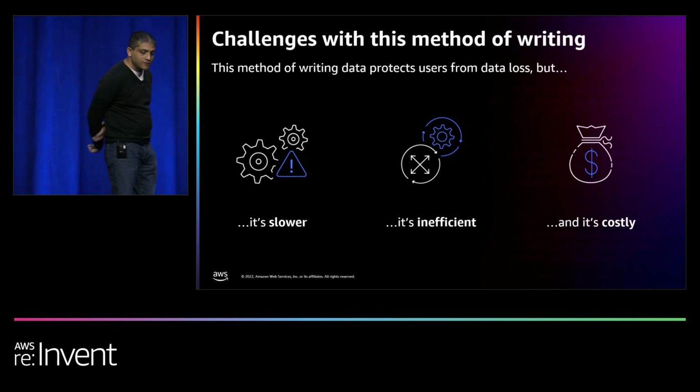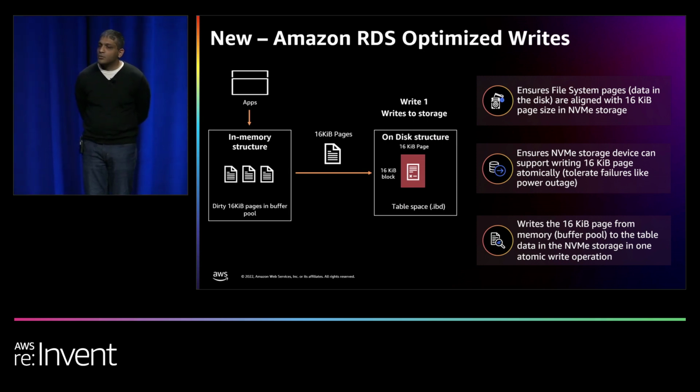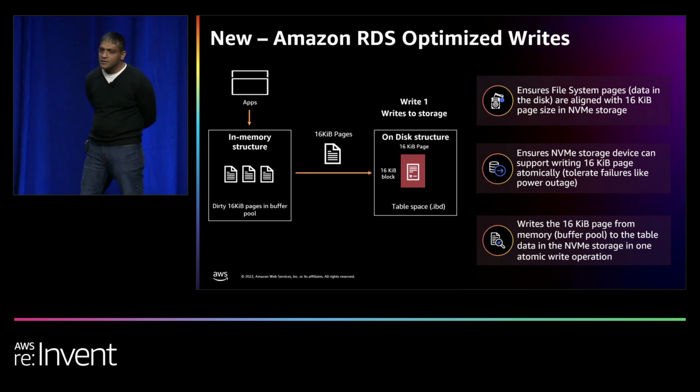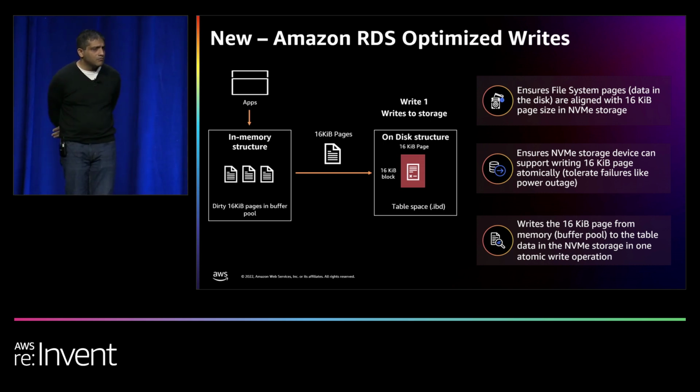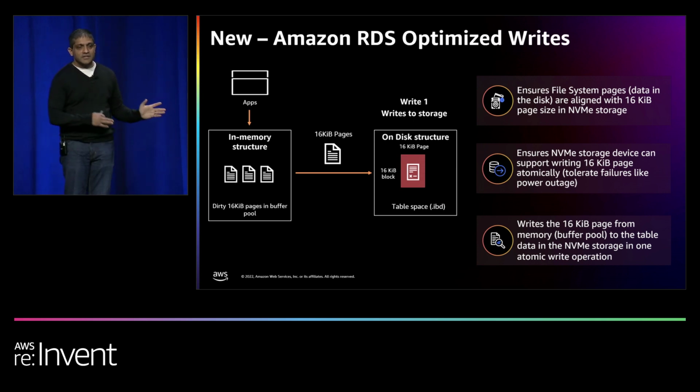EC2 announced this feature, I think just earlier this week, called Torn Write Protection, where effectively we can now write 16K blocks atomically to persistent storage. This is a property of the Nitro card, the AWS Nitro system. If you're using one of those instances, which at this point is most of our newer instances, you should be able to take advantage of this. So from our perspective, as MySQL and RDS MySQL, we are able to write the 16K blocks atomically, and EC2 takes care of it for the rest of us.